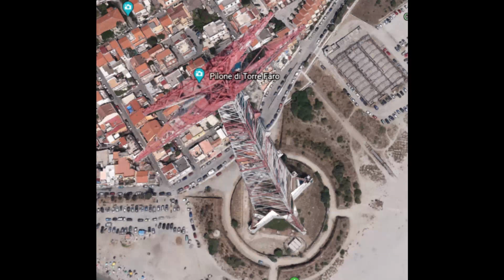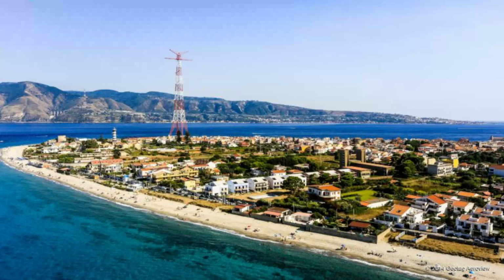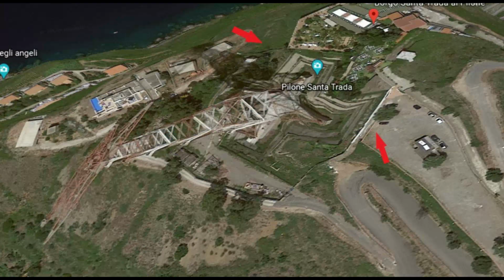Let's start with the Torre Faro pylon. The Torre Faro pylon is one of two freestanding steel towers, with the other one, the Santa Trada pylon, being in the Via San Giovanni across the strait and standing on top of what looks like one of the more common starport features.